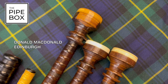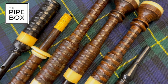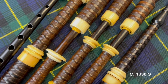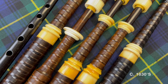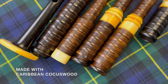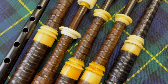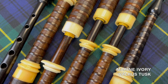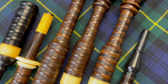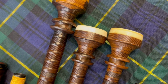Here is what a Donald MacDonald bagpipe looks like. This bagpipe is nearly 200 years old, probably made in the 1830s, towards the end of Donald MacDonald's career. The bagpipe is made in Caribbean cocuswood. The ivory material is almost certainly marine ivory, likely made from walrus tusk. As you can see, this bagpipe displays what we call the Edinburgh look.